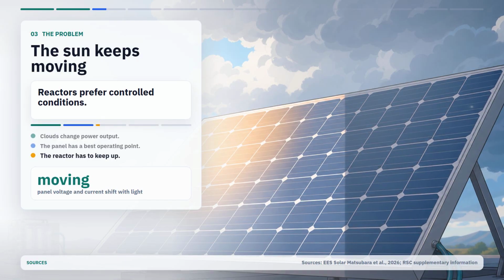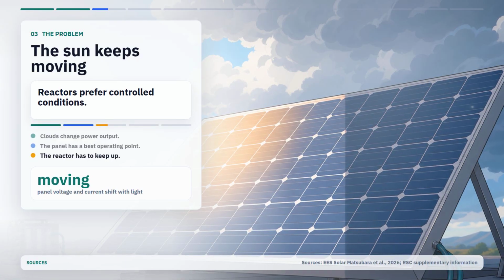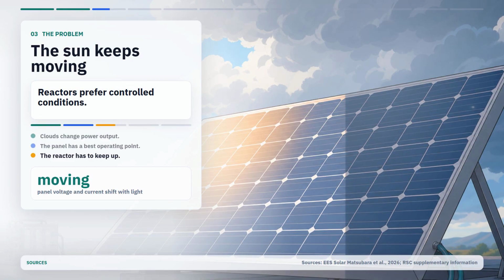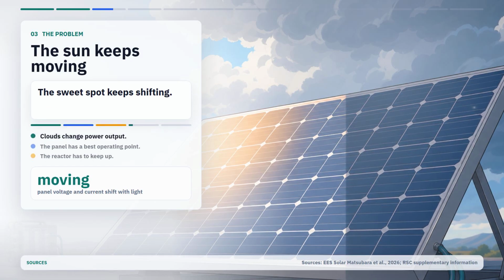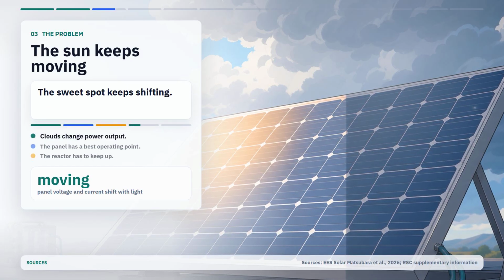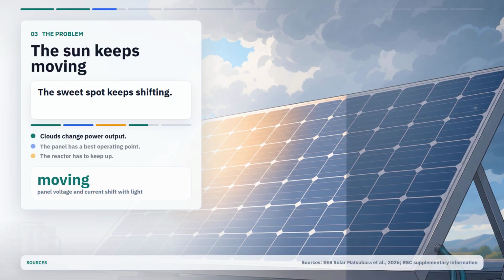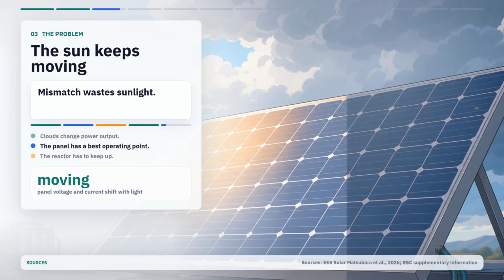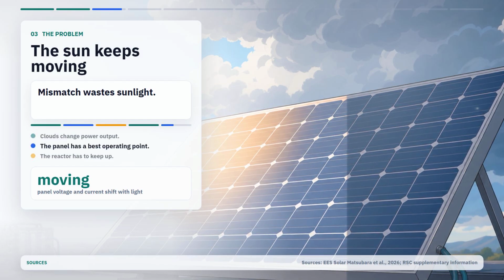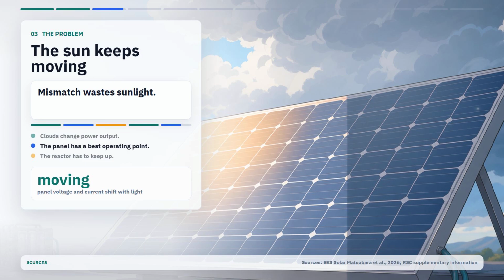If the reactor asks for current at the wrong voltage, sunlight is still hitting the panel, but less of that energy reaches the chemistry. Engineers describe the panel with a current voltage curve, and the best point on that curve keeps shifting. For solar fuels, that mismatch is a real problem. The chemistry can be promising and still lose ground because the power source and the reactor are out of step.